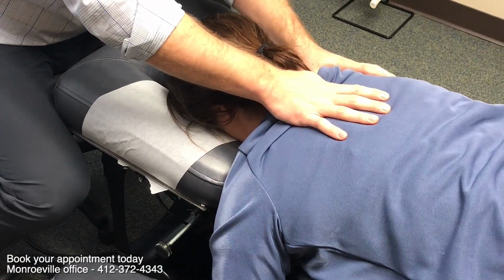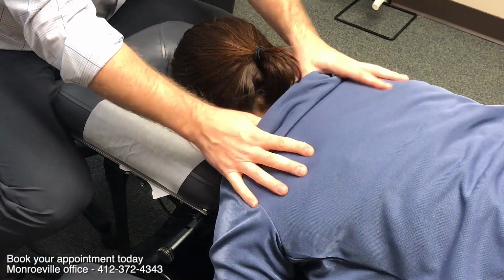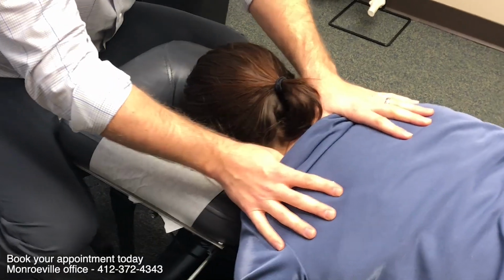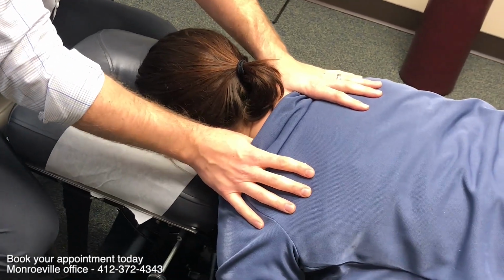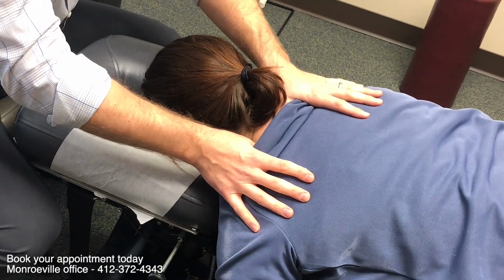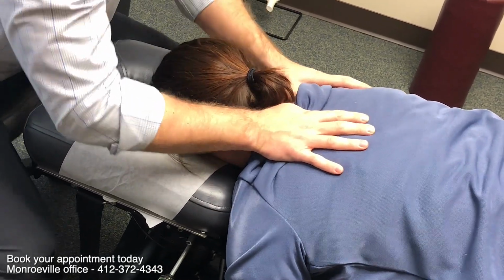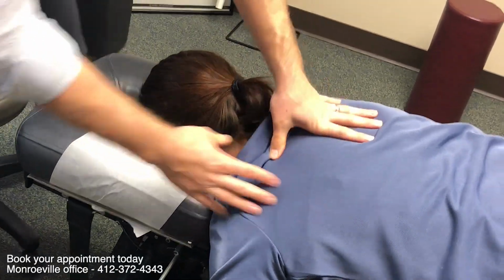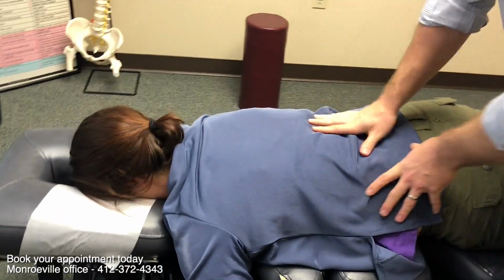You okay? Yep. So she can feel the pressure, but we change the amount of pressure we use based on the patient. If somebody doesn't want a lot of pressure, we can be light. If somebody likes deeper tissue work, we can be more aggressive. It's just based on patient tolerance. I've seen Carrie enough that I know how she likes to get adjusted. So we're going to come back to her low back now.